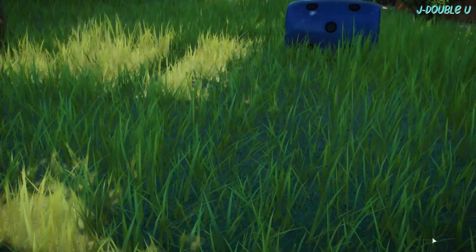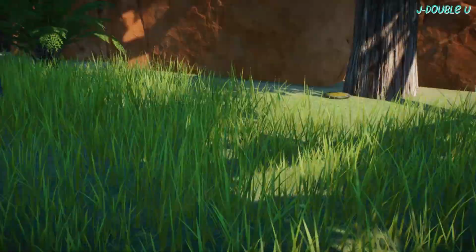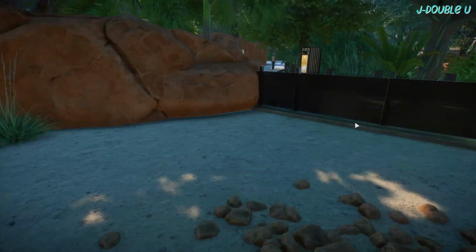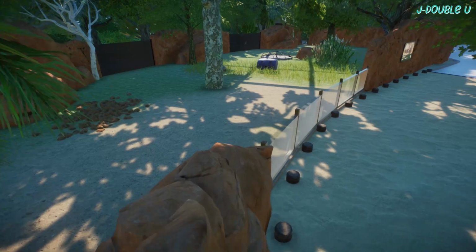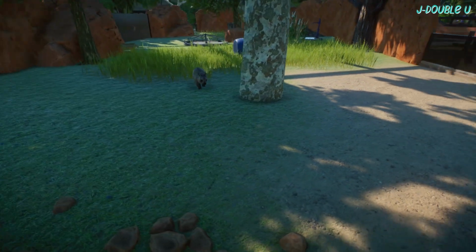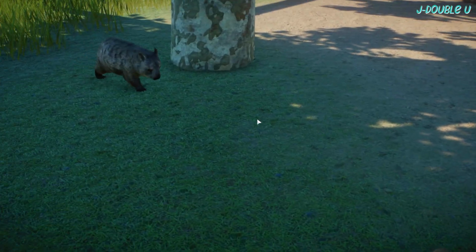Stop running! Why does it run everywhere? Let's go to the other ones. The other ones might be a bit more camera friendly. Here we go. Wait for it. This one will start running now.